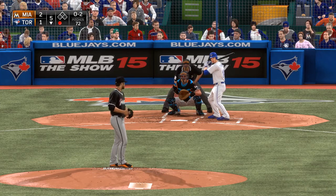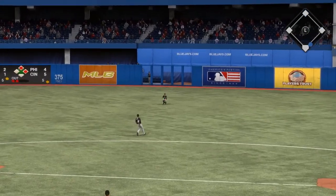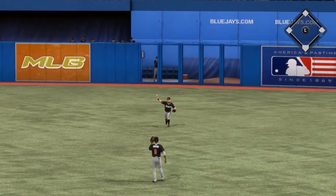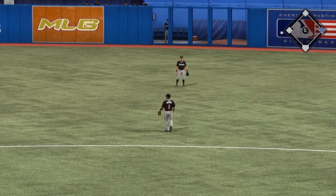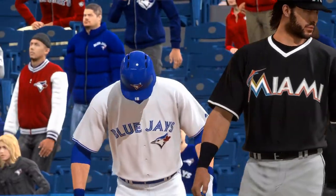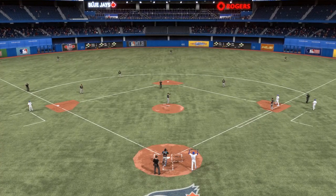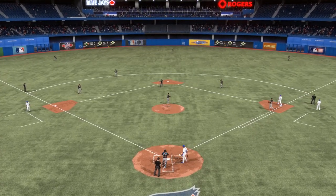Here comes another 0-2. Now here's a ball hit sharply toward the right side, and he is going to reach. It's a base hit. A couple of hard-hit balls here to start the inning. The first one found a glove, but not this one, though. He's on with a one-out single.